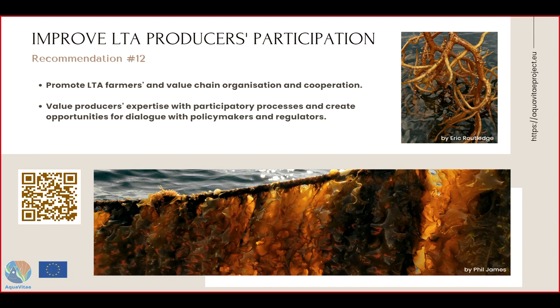12, improving the participation of producers. We heard this morning that there are a lot of micro companies in here. We also heard from some of the examples we were talking about before on good practice about the role of producers' organizations in driving change on policies that don't work or legislation that needs improvement, or just advising each other on how to deal with problems.